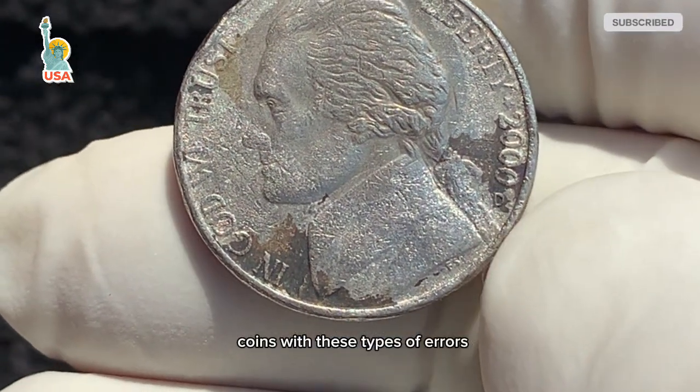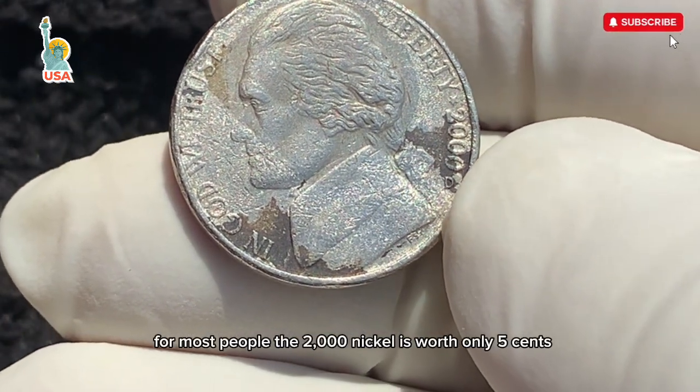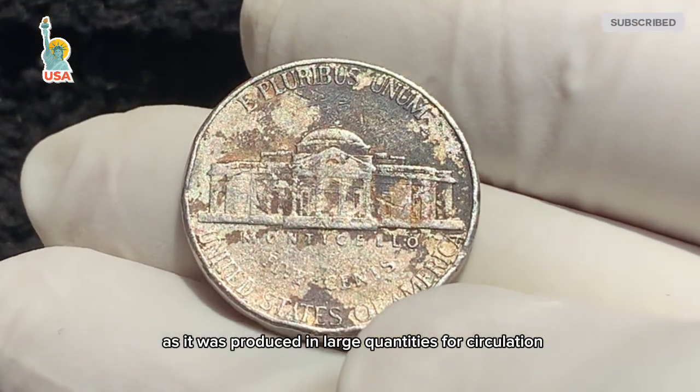Coins with these types of errors are often graded and sold to collectors who are interested in acquiring unique pieces for their collections. For most people, the 2000 nickel is worth only 5 cents, as it was produced in large quantities for circulation.